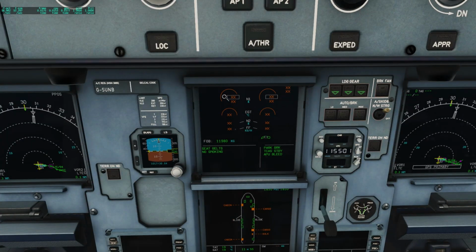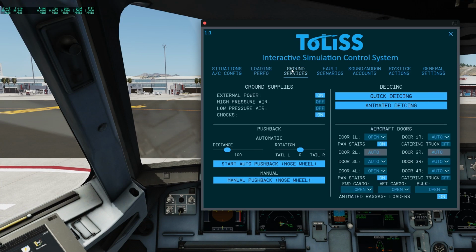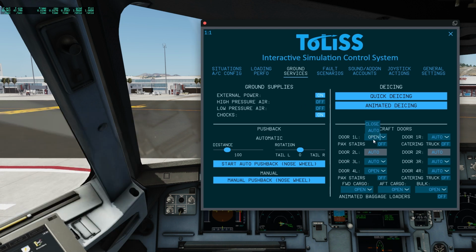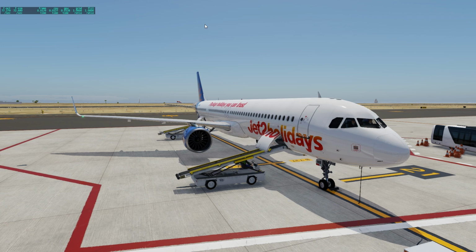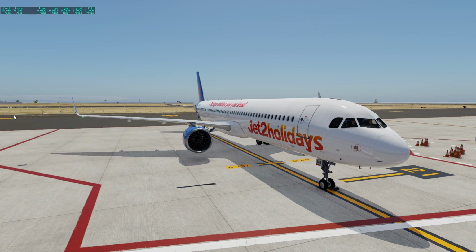So we are all fueled up. What we'll do now is we'll go plugins, Toliss, ground handling. Get rid of all these. Drive away all of them. We'll close all the doors. And we'll watch as everything drives away. Everything has gone now.